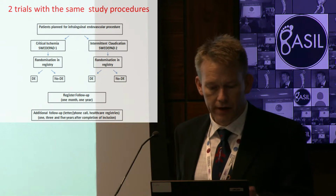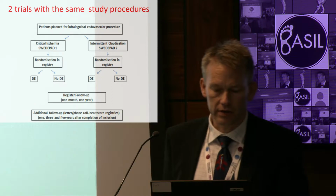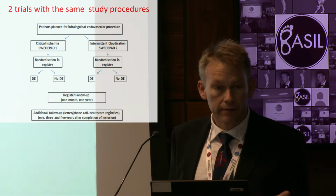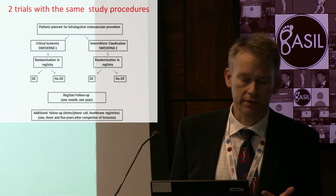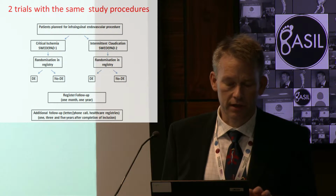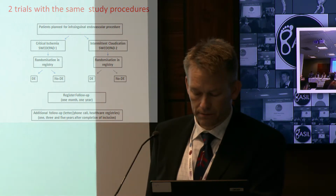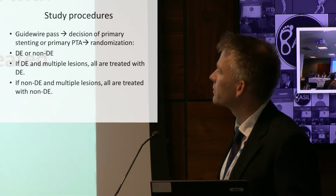They are all randomized in the registry to drug-eluting technique or non-drug-eluting technique, and the follow-up will be within the registry, at 1 month and 1 year, which are the follow-up points in the Swedish registry. Then additional follow-up will be made by the national healthcare registries, and also letters and phone calls up to 5 years.